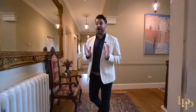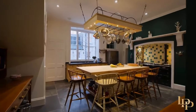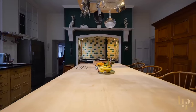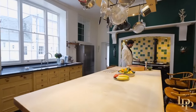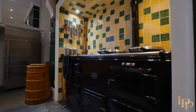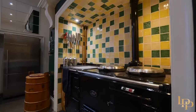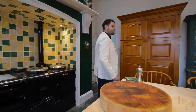So I'm going to take you into the heart of the home, and when myself and Matt had an unbelievable breakfast this morning, look at this kitchen. Huge island, wooden island in the middle. This Aga, nice and warm, you can feel that heat. So we had sausages cooked in here, and then the baps were toasted on here this morning, but it's got a really, really nice family feel.